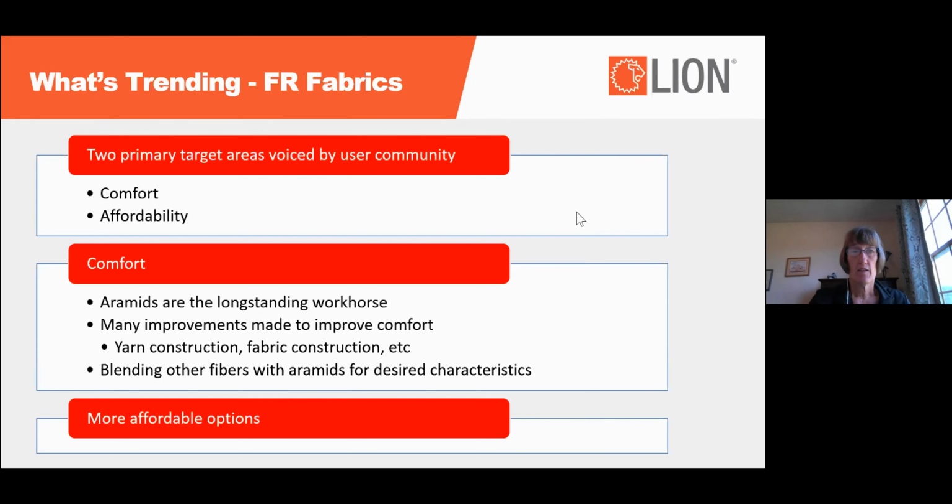And then, addressing comfort. Aramids have been the longstanding workhorse in the FR world. But over the last 60 years, there have been many improvements made in their comfort, whether it's yarn construction, fabric construction, and then of course the blending with other fibers to get the desired characteristics, which, as Sven pointed out, brings in other challenges as we try to move to a more sustainable world.